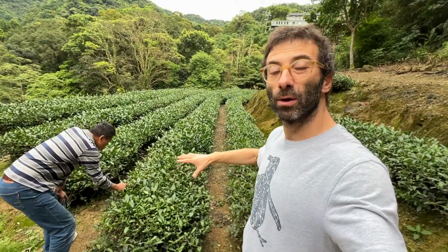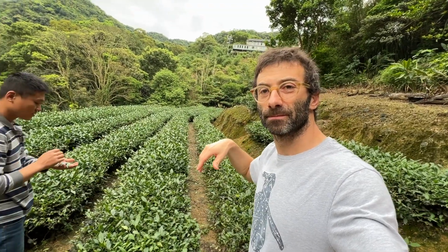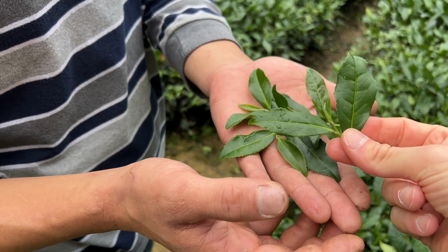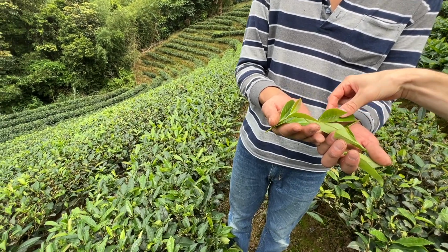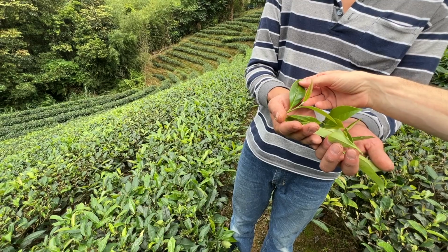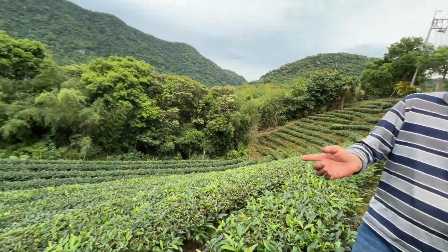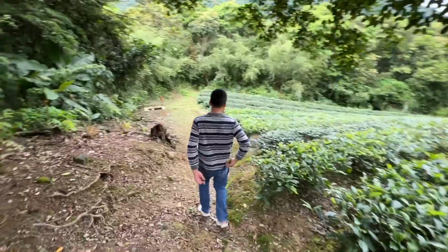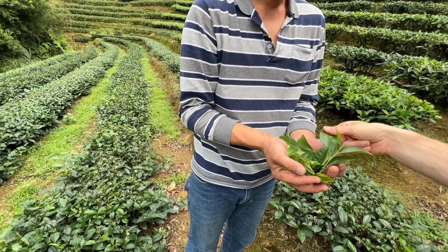Came here to see their garden. As you can see, it's fairly small. All these are Tieguanyin cultivar, while farther up there was the Zhushan. Here you see the leaves of the Tieguanyin. And this is the Zhushan, so you can see why they call it big leaves, because the leaves are fairly large with respect to the other that we have seen before. And here you see the third one, the Jinshuan. Also different leaves, different color as well.